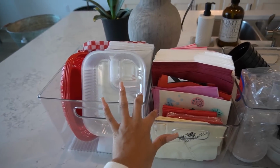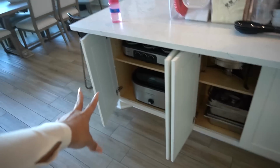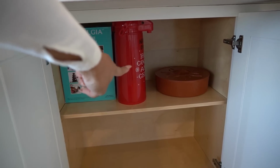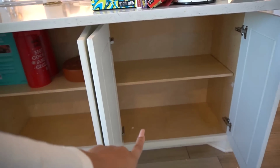This is all the stuff I was just talking about that is no longer being stored in the pantry because I felt like it just looked kind of messy. So it would be better to be hidden behind these doors. We've already got food heater related things in here and in this one. And then we've got this row with tortilla warmer, hot chocolate thing, chocolate fountain. So then starting here, and then we have one more whole cabinet left.